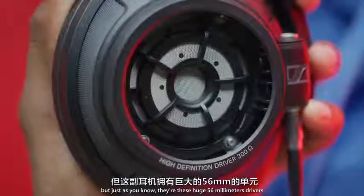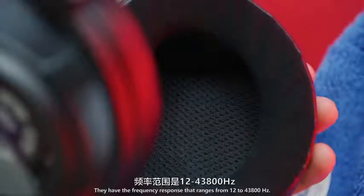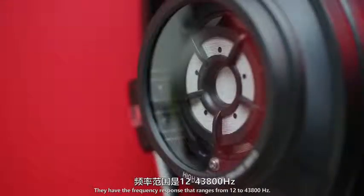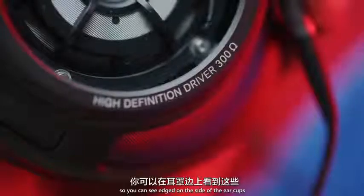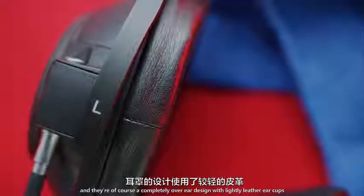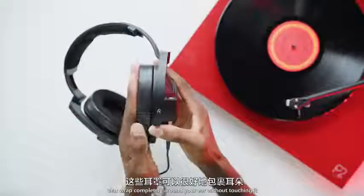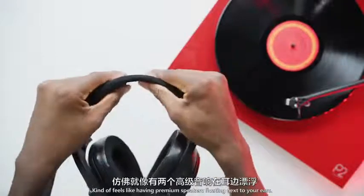huge 56mm drivers, same size as the HD800s. They have a frequency response that ranges from 12 to 43,800 hertz. They have an impedance of 300 ohms, as you can see etched onto the side of the ear cups. And they are, of course, a completely over-ear design with lightweight leather ear cups that wrap completely around your ear without touching it. It kind of feels like having premium speakers floating next to your ears.